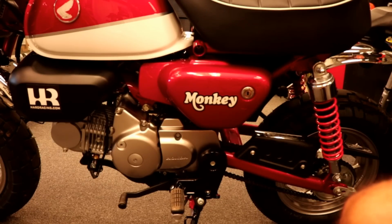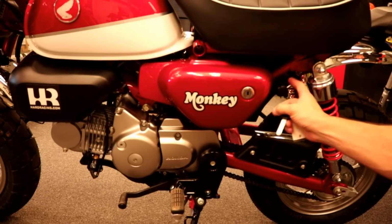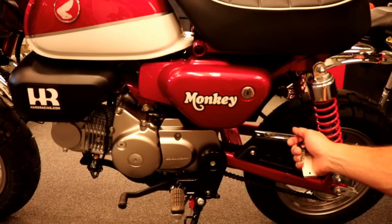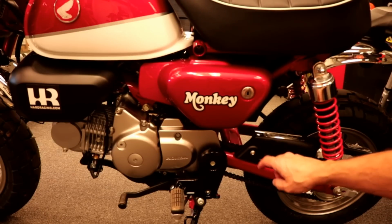Nice little addition. And for those of you that need a little bit more, there's actually a special cable in the toolbox that will go around this, and then you can put that off of your helmet clip, and that way it can hang a little bit farther down and not be jammed up in there.